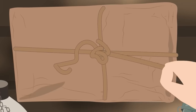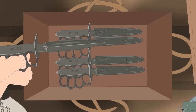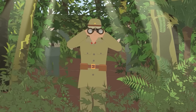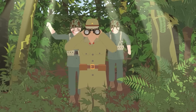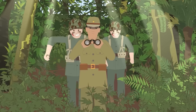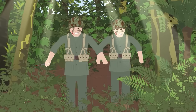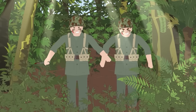Interestingly, the knife was not widely used in World War I as its production started at the end of the war. The trench knife saw increased use in World War II among troops that had a need for close combat weapons. It received mixed reviews from soldiers returning from World War II, but its ability to combine all the best features from other knives ensures its place in history.